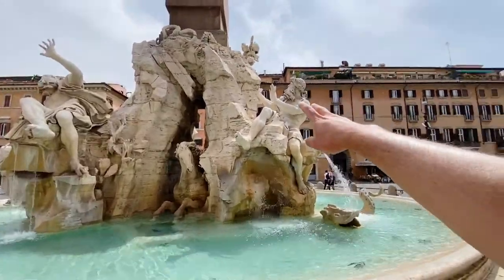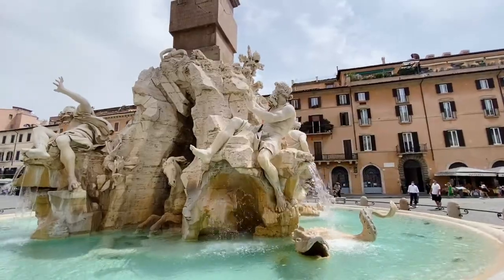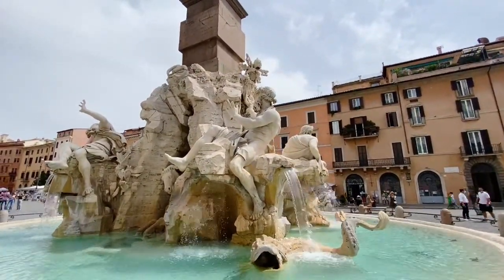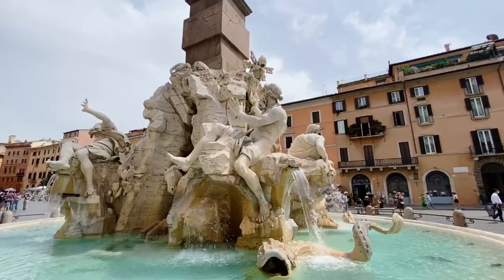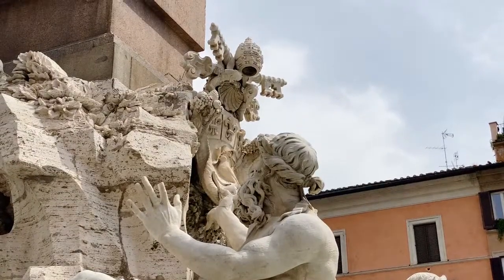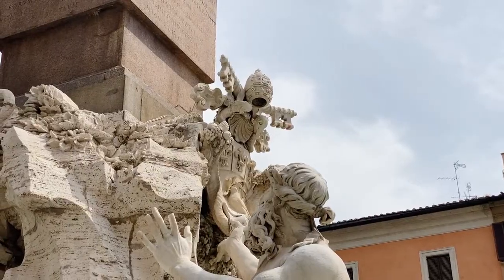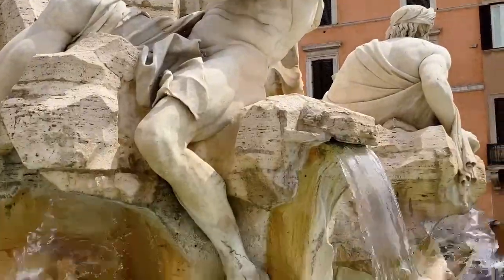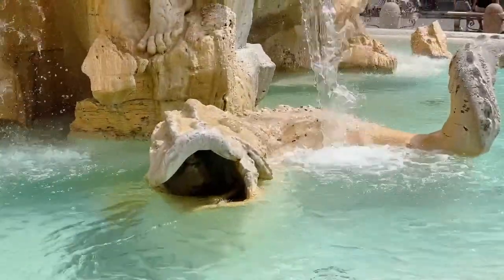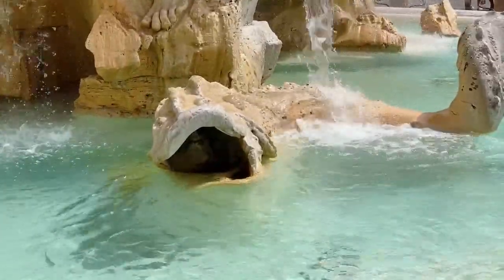So who's the last person we have here? This is the Danube River, so this represents Europe. And the Danube River is holding the emblem of the Pope, which is the dove with a laurel leaf in its mouth. Fascinating. And also look at the details, look at this fish. This is a very clever way to hide the drainage hole of the fountain. So the water is recycled.